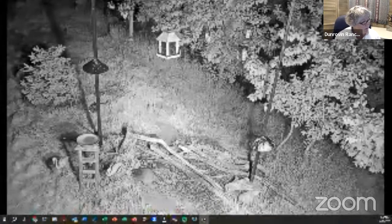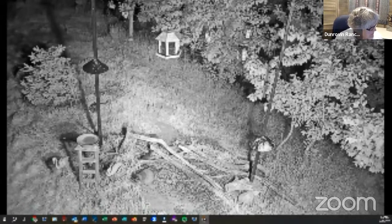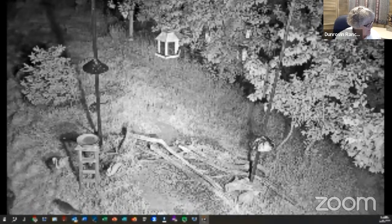This raccoon undoubtedly has a den somewhere in a cavity of a cottonwood tree. That's a very common place for them to set up housekeeping. And we have a lot of cottonwood trees. So they are exiting in the opposite direction in which they came, which is kind of interesting. One wonders where they're going off to.